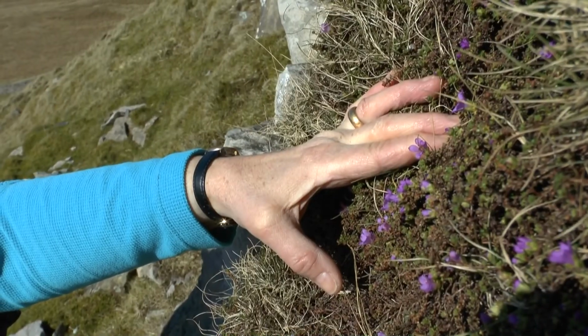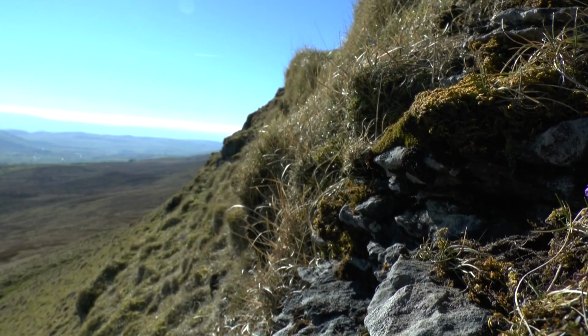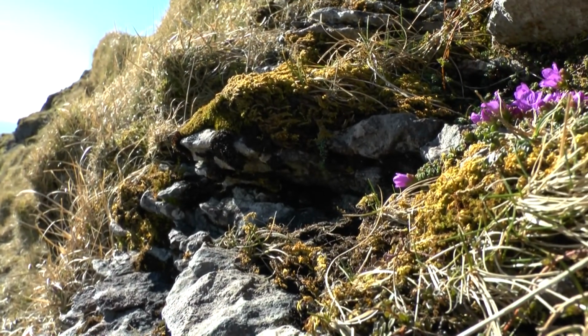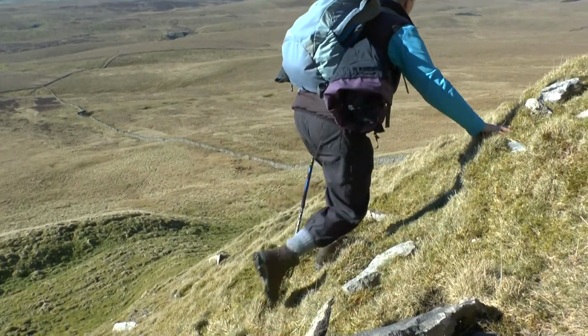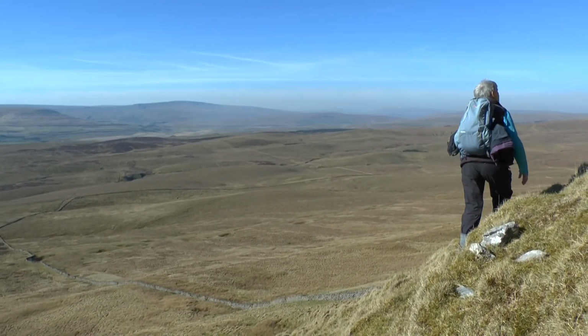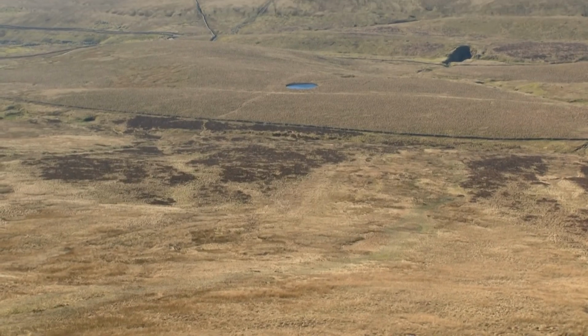We're always amazed how this tiny flower manages to survive in this harsh environment. And at this time of year, it stands out like a glistening jewel in these almost colourless locations. Scrambling along the base of these cliffs gives us wonderful views over Ribblehead and Ingleborough.